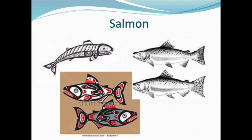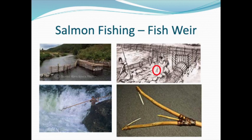The technique of fishing actually is still being used today in some areas. They would build these traps called fish weirs that would basically, think of it as herding the salmon into a small area during their spawning run going upriver. And the Native Americans would use these long harpoons with the barbs at the end. The barbs were made from animal bone to spear the fish as they were being trapped in these fish weirs.